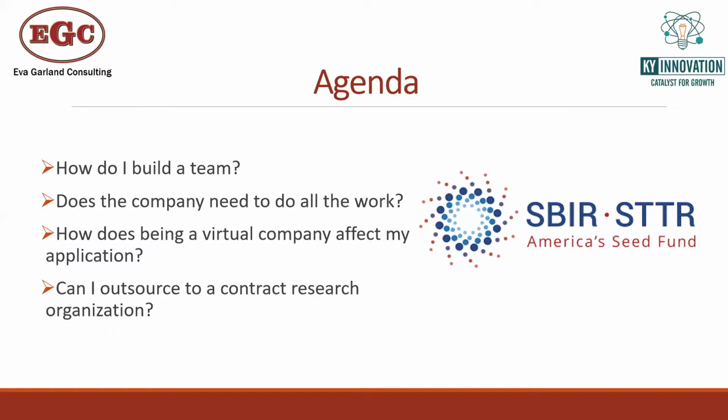And again, often these companies are very small and can even be virtual. So how do virtual companies end up having competitive applications when it comes to your team and your environment? And then, coming back to number two, if you're not going to do all the work, can you actually outsource to a contract research organization and still be within the criteria for an SBIR STTR proposal? So we'll start with how you build your team.